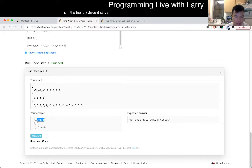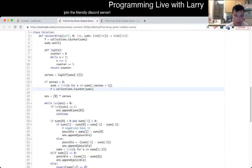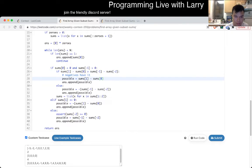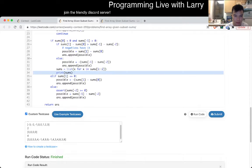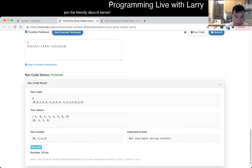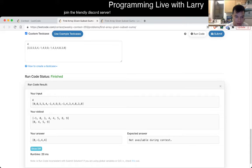Got it right for this one, but not this one. I don't need this, and I don't need. Well, okay, needed that one time, but. Let's see. So it thinks -1 is the answer. So you have this thing. It thinks -1 is the answer. So then now it takes out the -1.